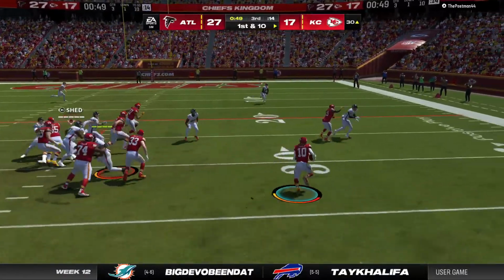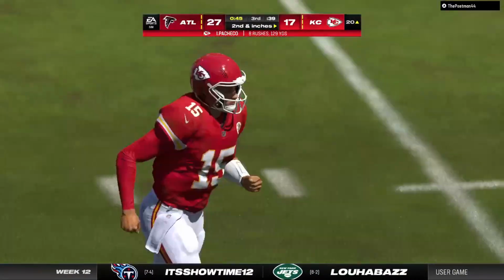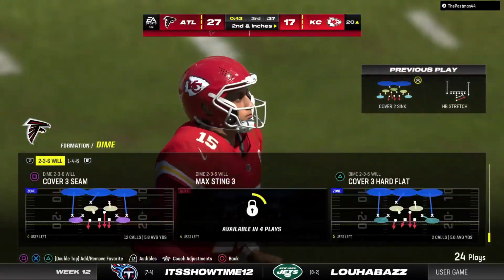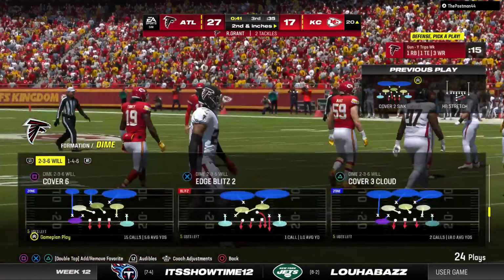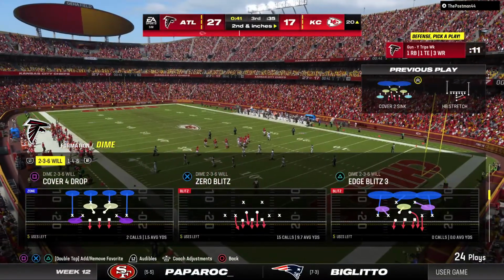Here's Pacheco headed right. And he's able to get it to the edge of the red zone at the 20-yard line. 129 yards rushing for him so far as his terrific season continues here. Now, that was an excellent run.